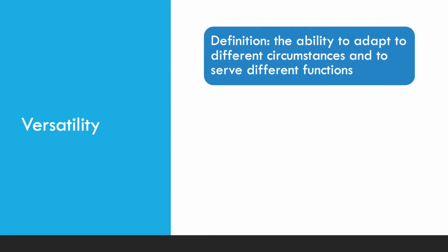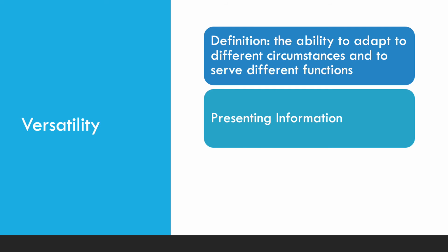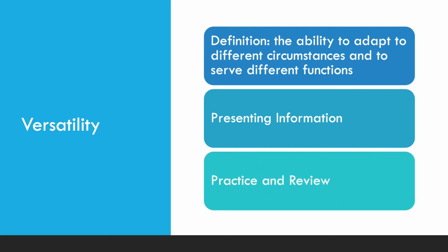Versatility is defined as the ability to adapt to different circumstances and to serve different functions. This trait has been exemplified by virtual platforms throughout the COVID-19 pandemic as remote learning became a norm in many places. Particularly relevant to tutoring are the various different ways of presenting information virtually. With virtual platforms, it is easier to combine audio and lecture-style methods of teaching and tutoring with visual demonstrations and interactive activities. Similarly, the versatility of virtual learning allows for new methods of practice and review.